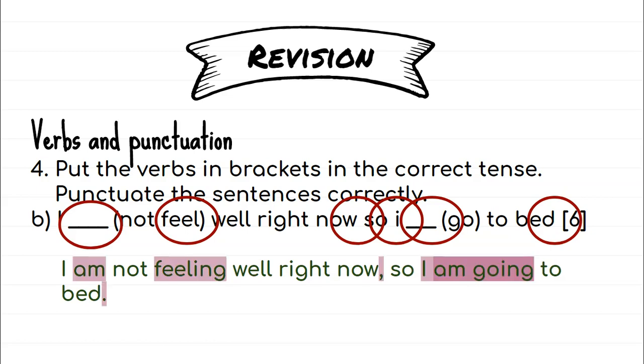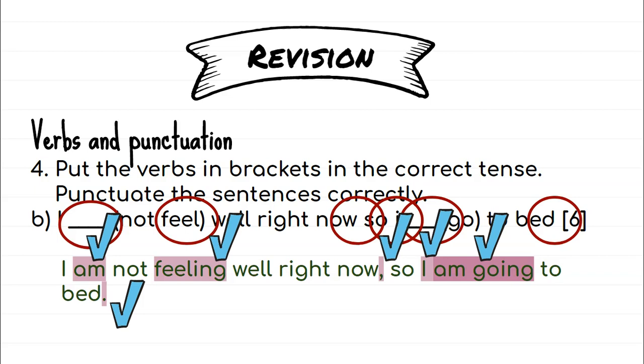Oh, shame. Okay. So can you see the first space is filled in with "am"? The "feel" is getting "ing". Because it's a double vowel followed by an L, we just need to add "ing". To split up the sentence, or to have a little bit of a break before we give the explanation, we're going to put a comma. That lowercase I is going to change to an uppercase I. Then we need to make the verb "am going". That is for 1 mark, changing "go" to "am going". And again, a full stop at the end of the sentence.